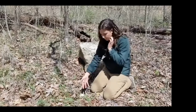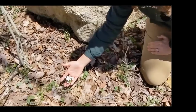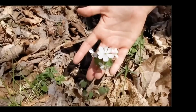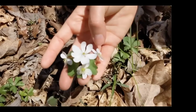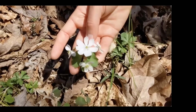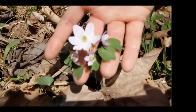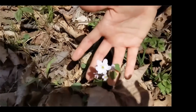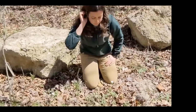So here is Rue Anemone. And this is a cute little spring ephemeral. It's very cute. It has small little kind of barely lobed leaves, which really sets it apart from its look-alike, false Rue Anemone. But this is the one that we see. These little barely lobed leaves. It's a cute little thing. And it's pollinated by bees and flies and butterflies.